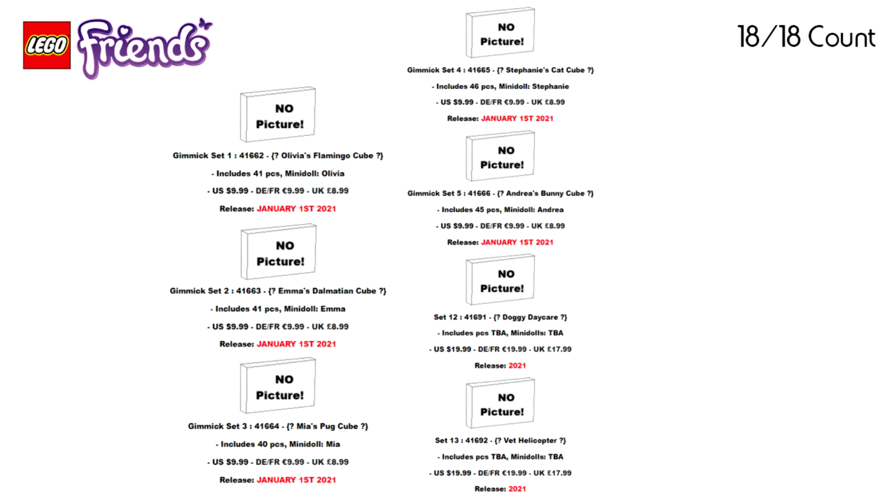Next, we might as well talk about the gimmick cubes. Right here we have some animal cubes, that being one for Olivia with a flamingo, one with Emma with a Dalmatian, one with Mia with a pug, and then we have Stephanie with a cat and Andrea with a bunny. All of these will be retailing for $10 and have about 40 something pieces a piece under set numbers 41662 through set number 41666. And all of those should be releasing January 1st of 2021.